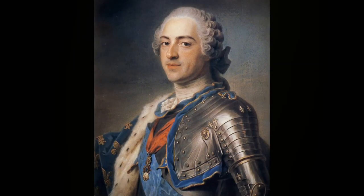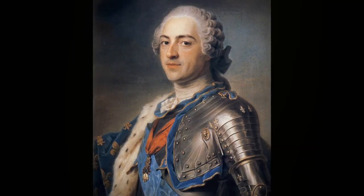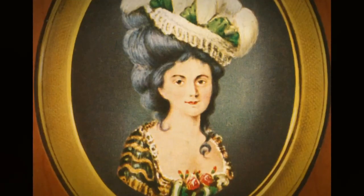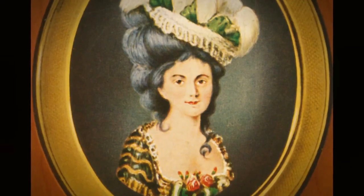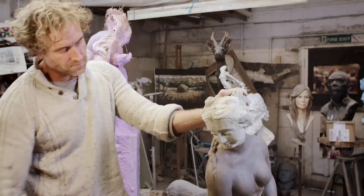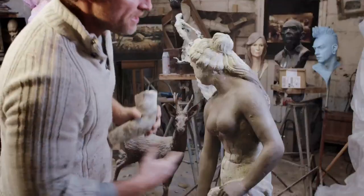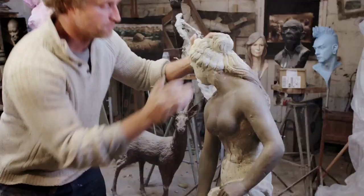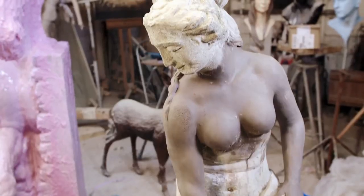The original carved statue by Allegrain was so highly regarded in its time that King Louis XV of France bought it to give to his mistress, Madame du Barry, to decorate the garden of her chateau. So I have now sculpted, it's the same proportions, but it just gave me more play, and I could actually bring the arm back slightly, like the original one, and bring this hand in.